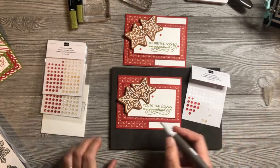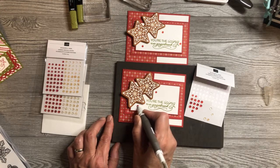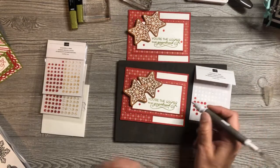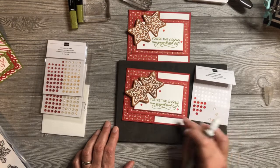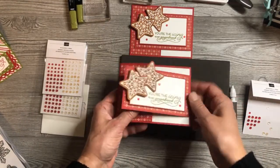Maybe if I use little instead of big. So I could go here, or I could go here. This is where I went last time. Now, here I used a big gem. What if I used a smaller gem? I don't know. I didn't change it up much, did I? But there we are. We've just finished the card.